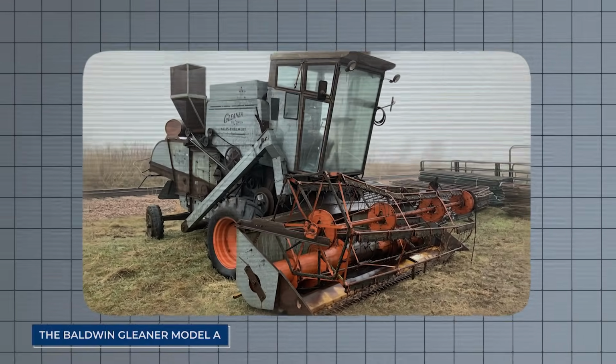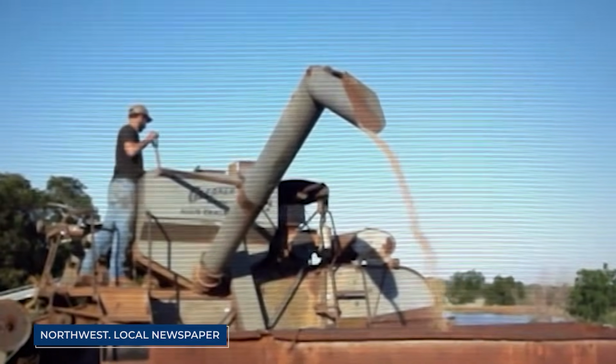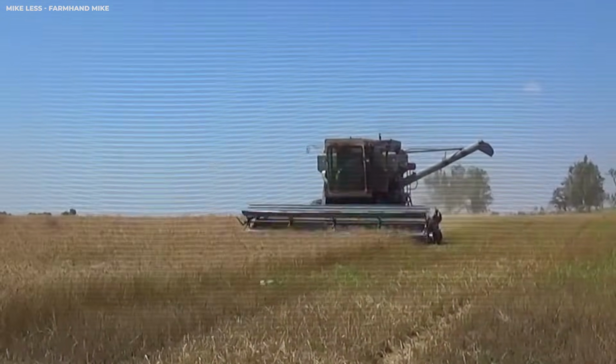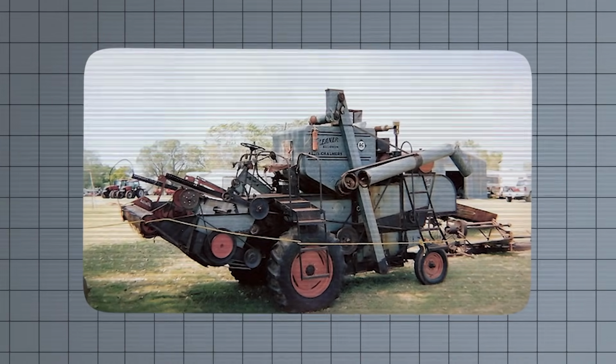Culturally, the Baldwin Gleaner Model A became a symbol of innovation in areas stretching from the Great Plains to the Pacific Northwest. Local newspapers at the time often reported on demonstration days where farmers marveled at its ability to roll through fields without needing a separate tractor to tow it. This autonomy was a big deal. Fewer horses or tractors meant less overhead and more time saved.